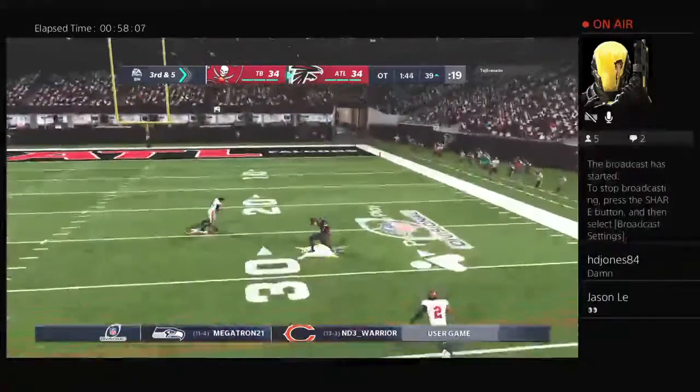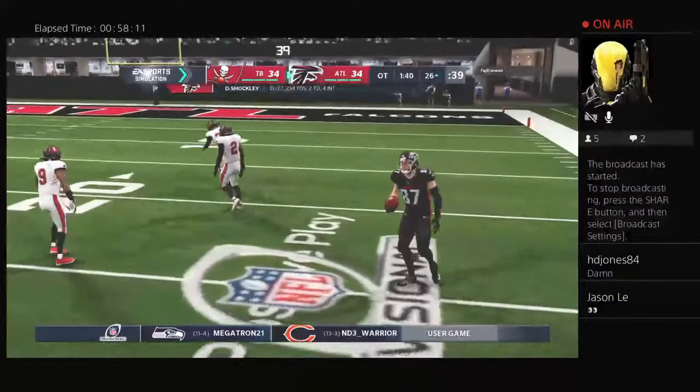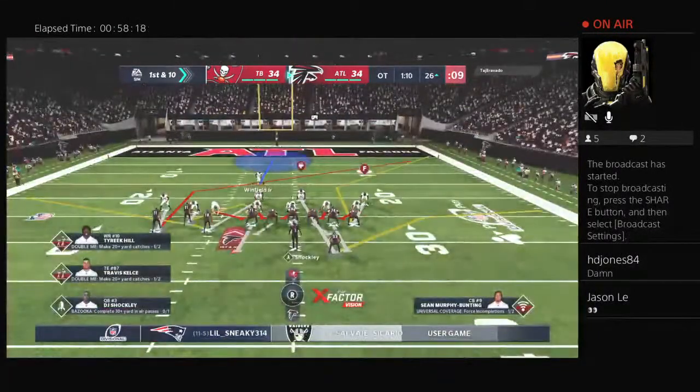Back to throw again. And it's complete to Kelsey. And he is going to have a Falcons first down as they're able to get the 3rd down conversion. It's a gain of 13 and a first down for Atlanta.